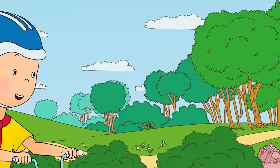Daddy, help! It's got me! Hold still, Caillou. It's not trying to hurt you, see? It's just a friendly sea snail. It felt really slimy. Daddy, look over there! Well spotted, Caillou. It's a little crab. Caillou liked how the crab moved from side to side. It was dancing. Look, Daddy, I'm a crab!